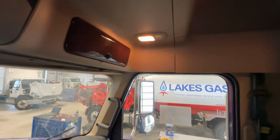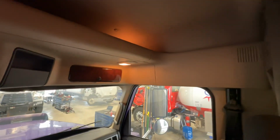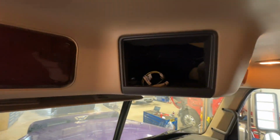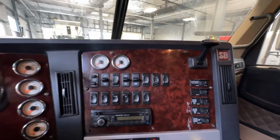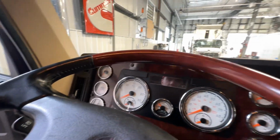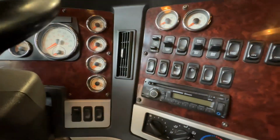Another really cool touch on this one that I'm not sure I've noticed on these is this shelf up here. Very, very nice. With the old mood lighting even. Look at that. Pop your old CB there, get chirping with the boys. And another thing that accents this wood grain dash is these chrome gauges, white faces. Come on. All right, look at that.